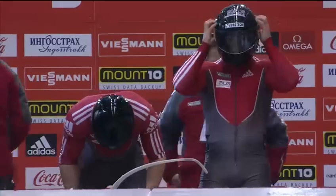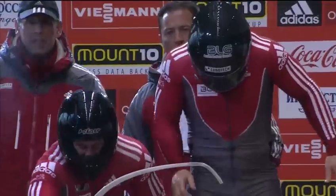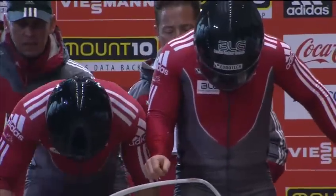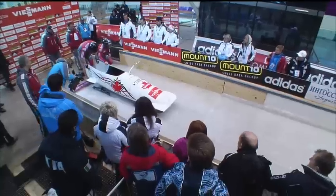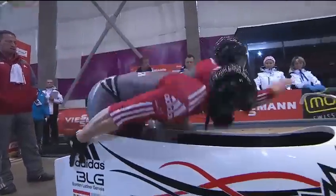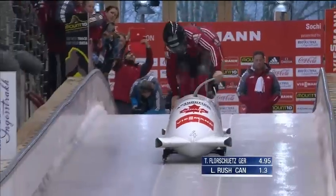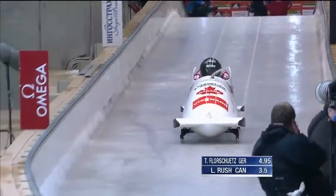Next up, Lyndon Rush of Canada, a World Cup points leader with Jesse Lumsden behind him. Lyndon with wins in La Plagne and Koenigsee, both snowy races. Let's see if he can produce win number 3 of the season. Needs a top 10 finish to guarantee his first season title in two-man.